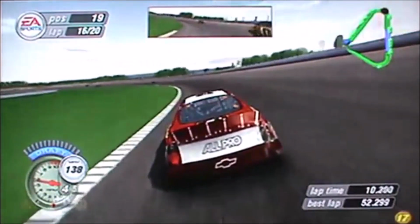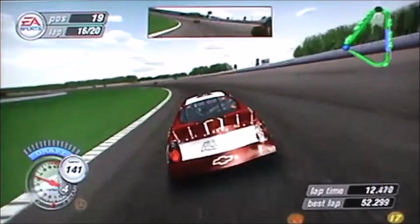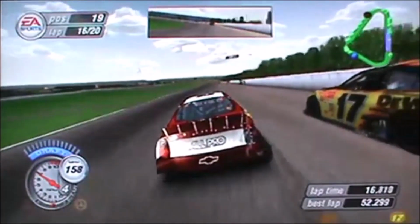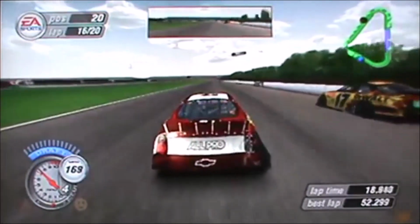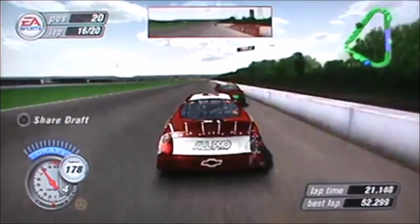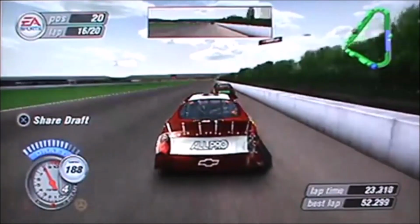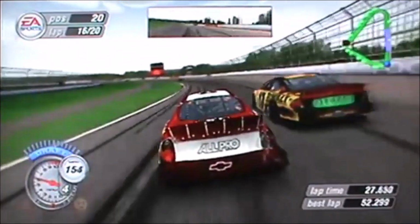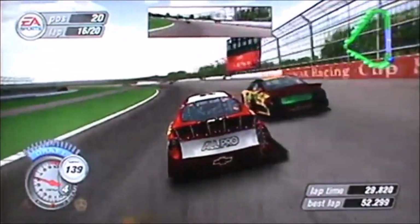Number 17 is gaining on you. The 17 car, top 5. Number 17 is still there. You're dropping back. What's wrong? What's wrong is that Kenseth had fresh tires. He's had fresher tires than I could, and I'm nowhere near as fast as him. That's for damn sure. No one outside.